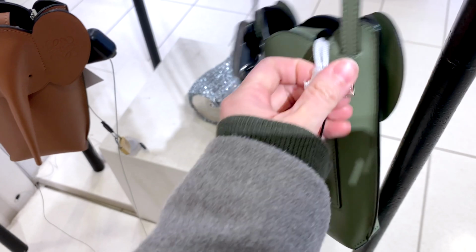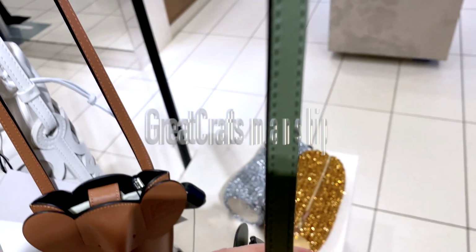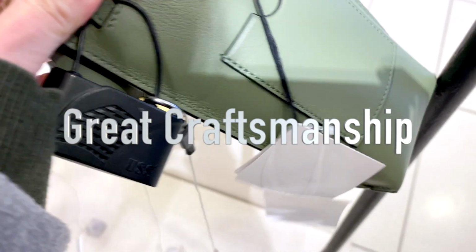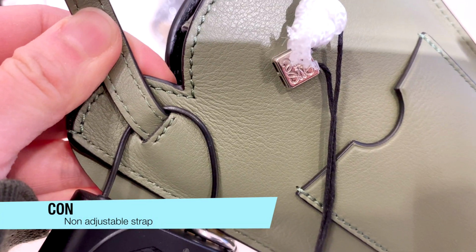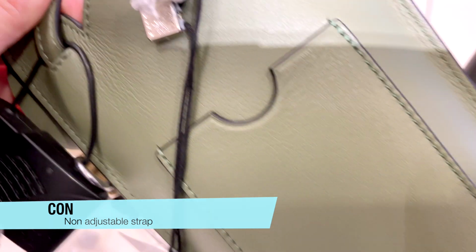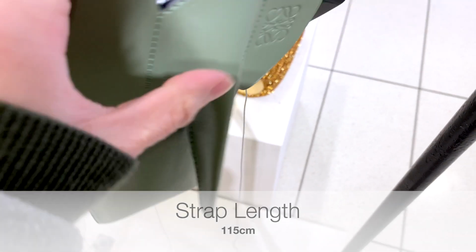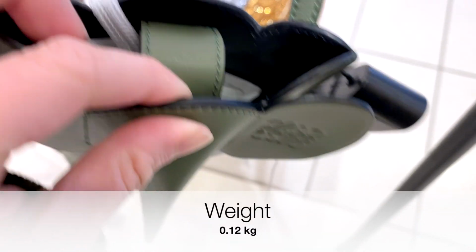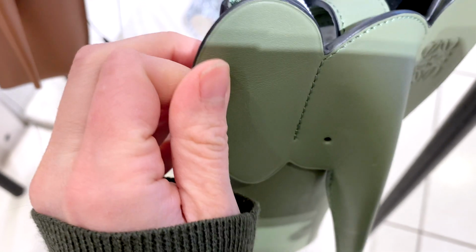So with the cons aside, I do think that this handbag is amazing quality, great construction. It does come with a strap, which unfortunately is non-adjustable, so I really suggest that you head over to the store, try it out, and see if it sits at the right length for your hip. The strap length is 115 centimeters, and the weight of the bag is roughly 0.12 kilograms, if that's helpful. But overall, I love how minimalistic it is. It's one of those bags, if you know, you know.